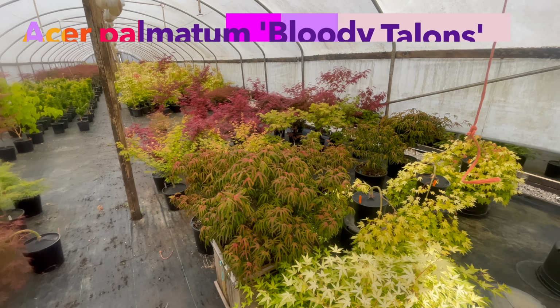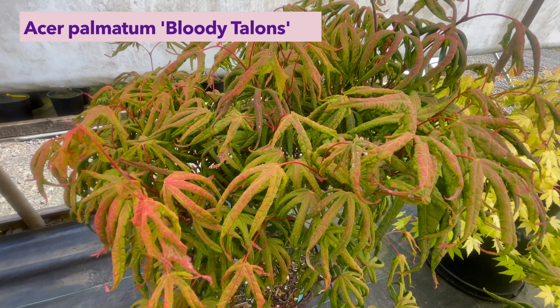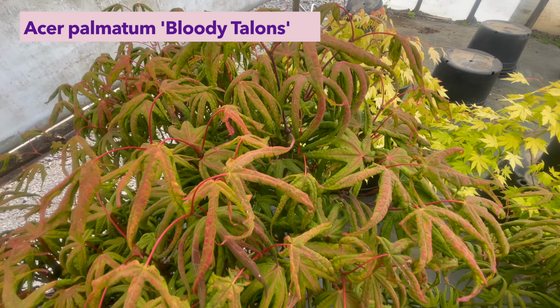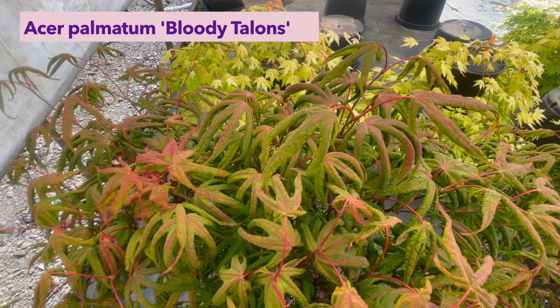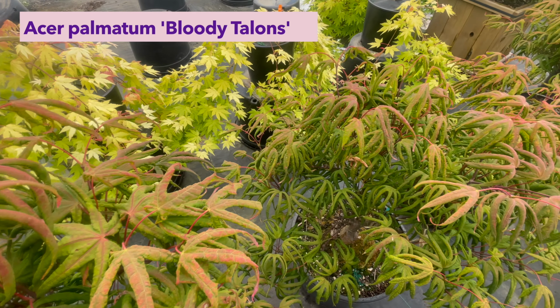Now here's the original Bloody Talons. Just a showstopper. Again, I don't have any for sale this size, but there's some big ones back here. These are 10 to 15 years old, even the smaller ones you're seeing in this set. The original one was found in the 90s, and it's still this small, like 2.5 by 2.5 feet tall. Dense compact habit, cups downward like talons. Looks a little bloody. Talons also known for being very sharp.